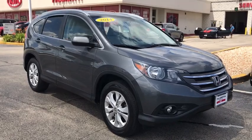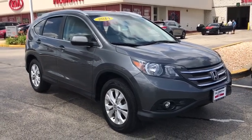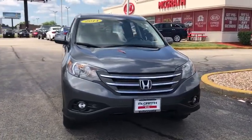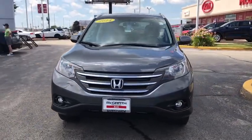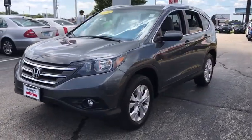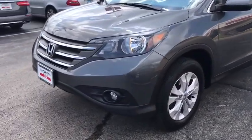Looking for the right vehicle? Check out the 2014 Honda CR-V. CR-V, a top recommended vehicle because of its car-like driving manners, good value, cool technology, and comfy interior. This vehicle has less than 55,000 miles.